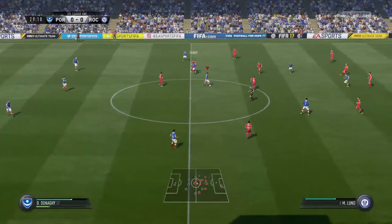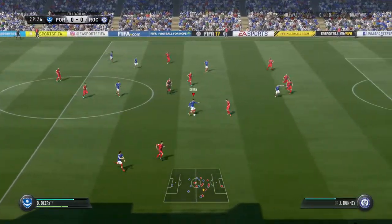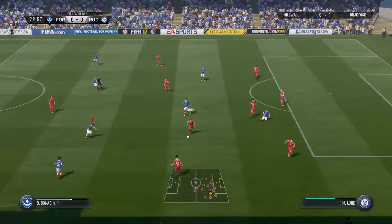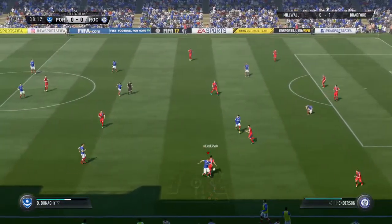Goal news involving Millwall. It's a goal for Bradford City. 30 minutes played, 1-0. Well, many thanks, Alan McAnally, keeping us up to date as usual.